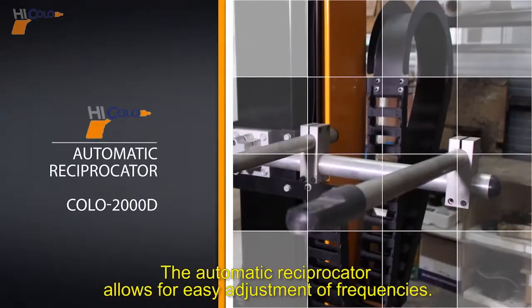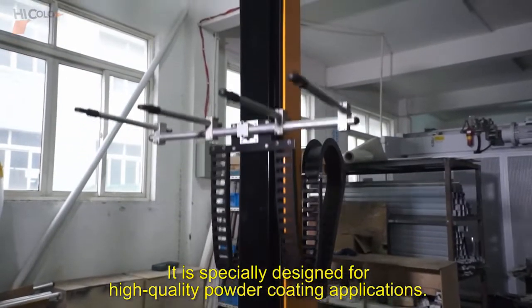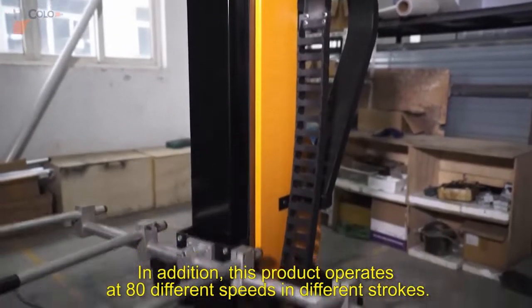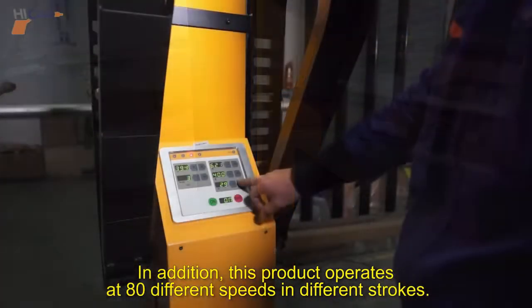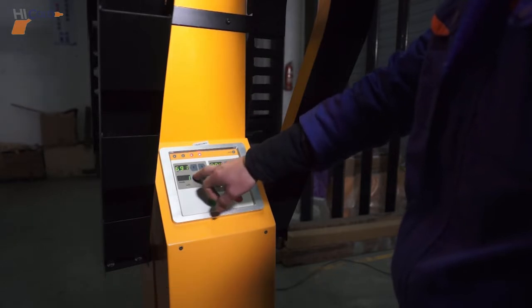The automatic reciprocator allows for easy adjustment of frequencies. It is specially designed for high-quality powder coating applications. In addition, this product operates at 80 different speeds and different strokes. It possesses enhanced security with a password lock.